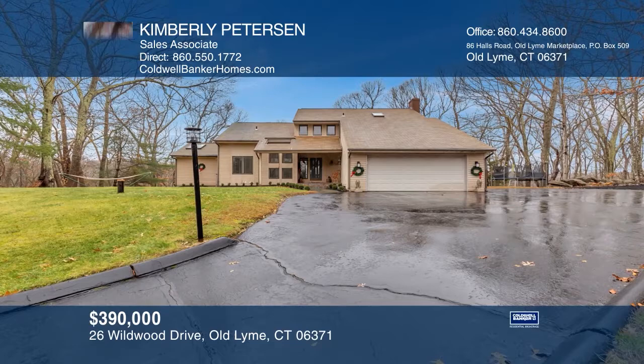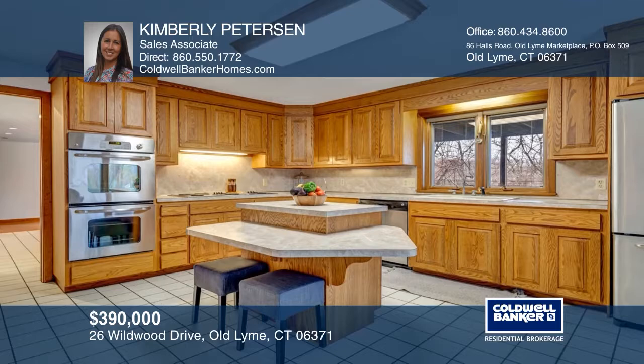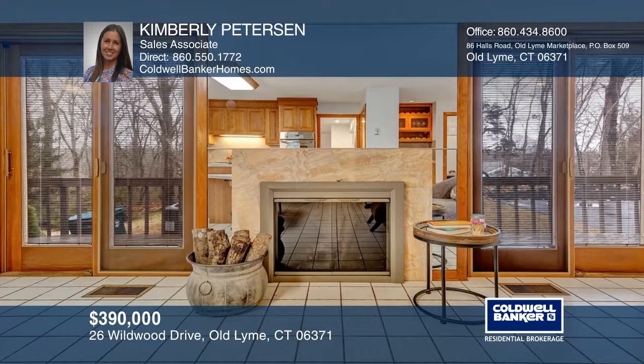The stunning contemporary home offers privacy with deeded beach rights. The living room and dining area feature soaring ceilings. The large eat-in kitchen with dining space and wet bar is warm and inviting, with a fireplace and sliders leading to a private deck. Upstairs is a lush master suite.